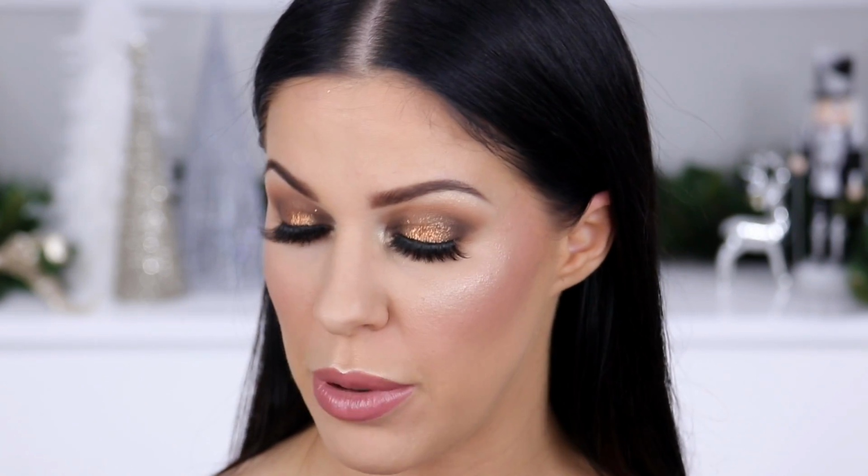Probably my absolute favorite, if I could only choose one product today, would be either the eyeshadow palette or the bronzer. I really, really love how the bronzer blended, and it's super pigmented, and I think the color is really flattering as well. But yeah, I will update you guys down below on how this all wears during the day.